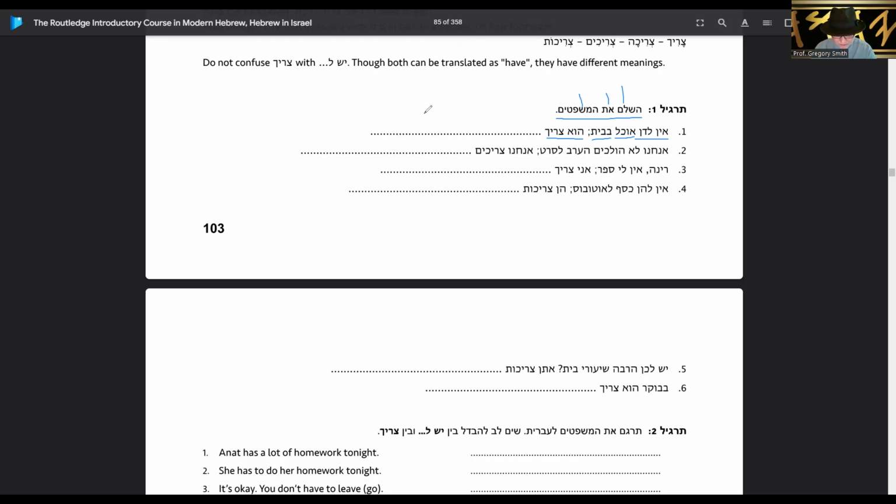Lashuk aliyadai etset ochel. Okay, so he needs to go to the market. So it's lashuk, that's what it is. Okay, so in ladan ochel babayit holech zorik. He needs lelechet lashuk. And then I'm just going to put lelechet lashuk, which is he needs to go to the market. Okay, lelechet hashuk, he needs to go to the market. Let's see how they answer that.